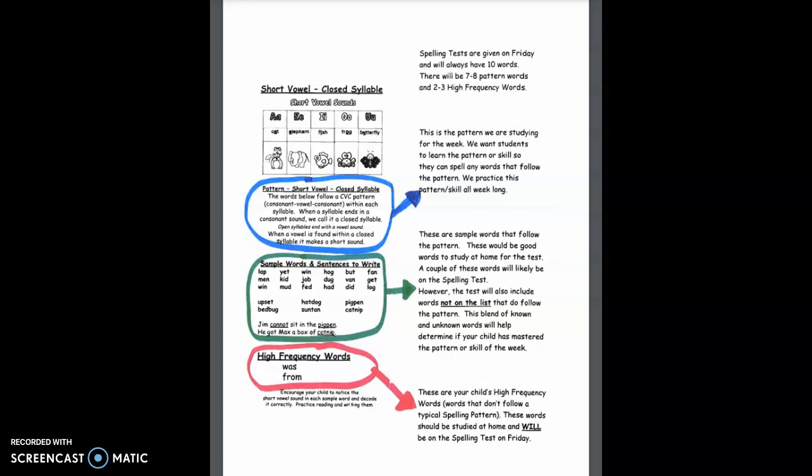Hello, parents. Today in second grade, we officially start our spelling program. That means that each week we will tackle some kind of a spelling pattern or a spelling rule, and then we'll learn and practice it each day of the week. And on Friday, we'll have a spelling test.